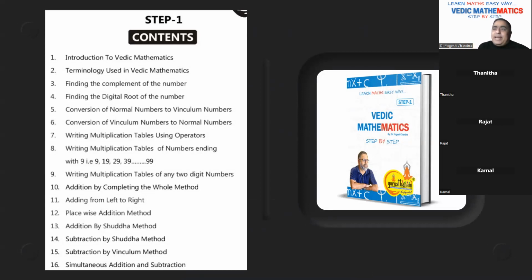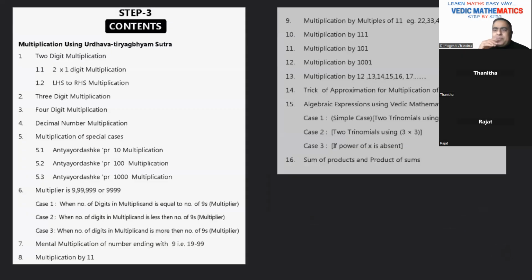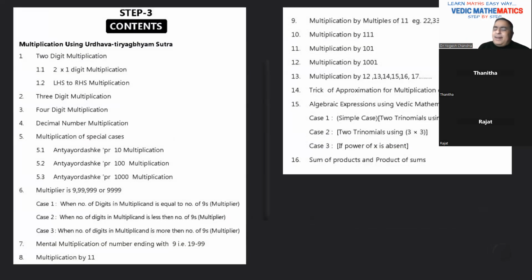So right from the beginning, introduction to Vedic mathematics, terminology, use, conversion of vinculum numbers, a very important topic. This is step 1, where you learn so many different concepts. Then step 2 starts with your multiplication. Step 3 starts with, again, multiplication, different types. There are so many kinds of multiplication we can do in Vedic maths. It's not only the single-method multiplication that we follow in normal or conventional mathematics. Here you can do it mentally.